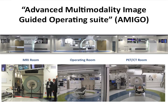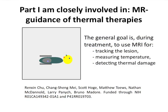In this very large image-guided therapy effort at Brigham, one part that I personally am especially interested in is the MR guidance of thermal therapies. And that's going to start eventually.